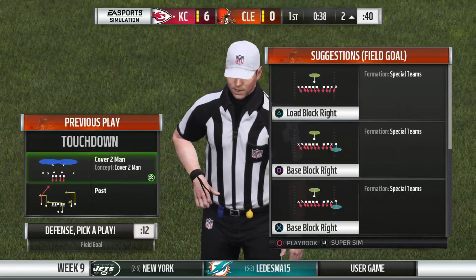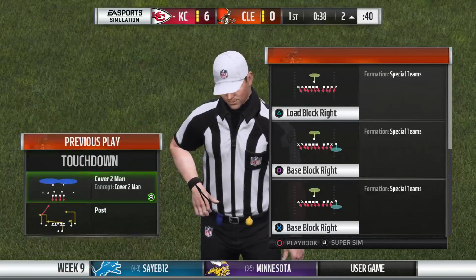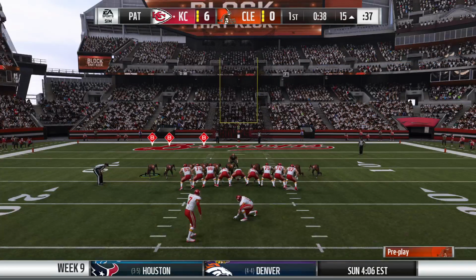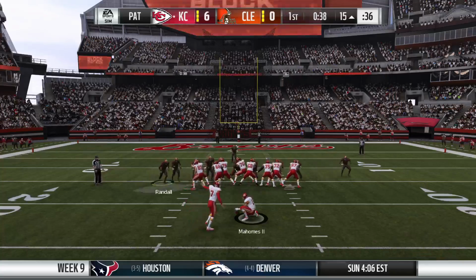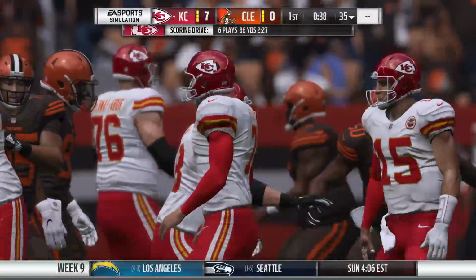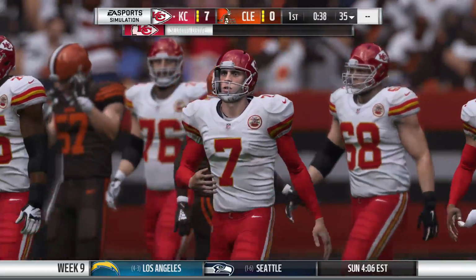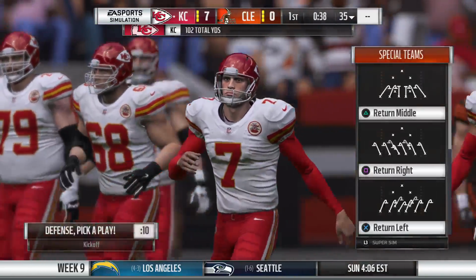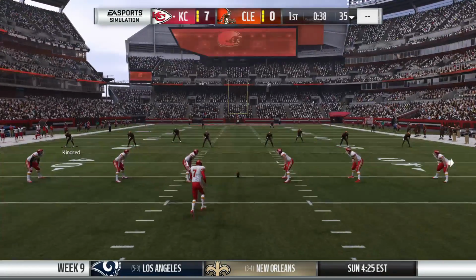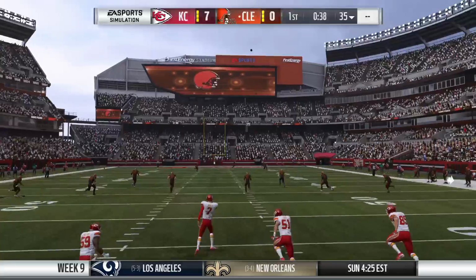After review of the play, the ruling on the field stands. So the ref makes a call, no touchdown there, wipe it off the board. The extra point splits the uprights, and it's now a 7-0 game. That time a 6-play drive, and it winds up with the Chiefs hitting pay dirt.